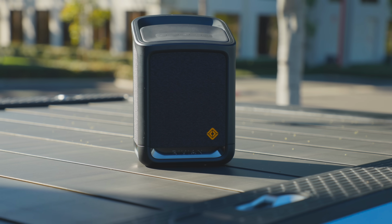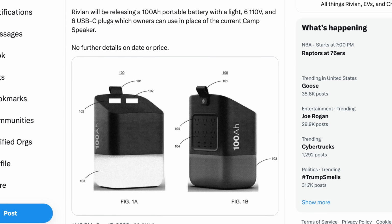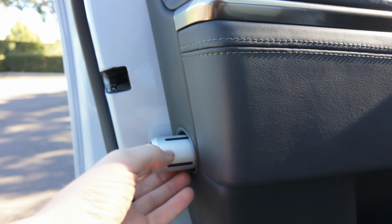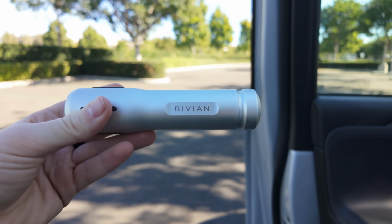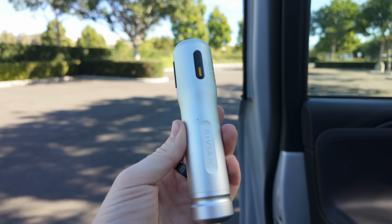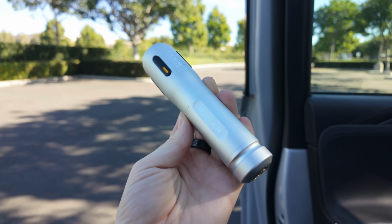And I think there's even a leak that Rivian is working on a new version that'll have like a built-in battery bank, so you could plug a bunch of stuff in. That's super cool. And then also I really like that there was a built-in flashlight too. In the door, if you didn't know, at least in the R1T here, there's actually a built-in flashlight that you could pop out and use around your vehicle.